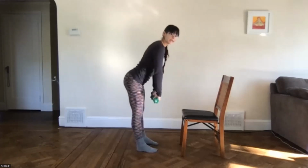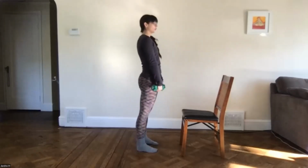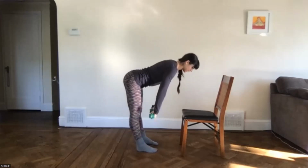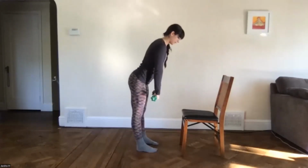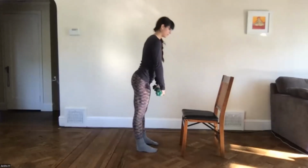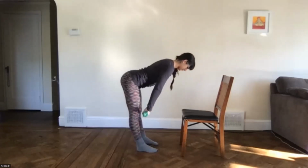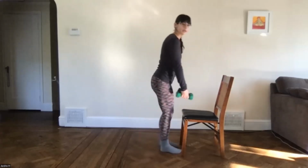Notice, can you keep your legs straight, or do they need to bend? Are you able to, for the next few here, just keep those legs straight? We already did the hip flexion or that movement with the knees bent. Let's really try and work it with the legs straight. Just works the joint a little differently and the muscles differently. Great. All right, coming up, go ahead and put those weights down.